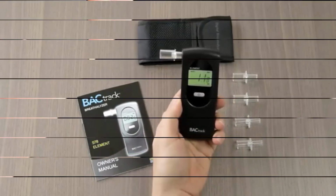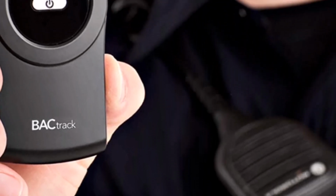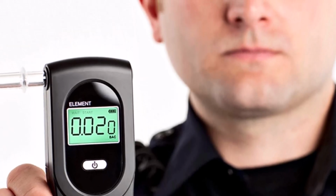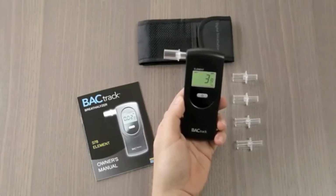It gives accurate results over a range of 0.000 to 0.400%, which is a complete range of the expected alcohol concentration in your breath. In addition, it has a compact profile and will fit in your pocket. Also, the manufacturer backs it with a 1-year warranty for repair or a complete replacement.